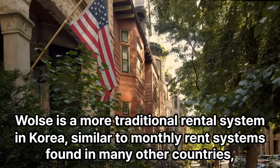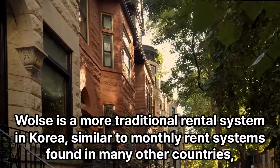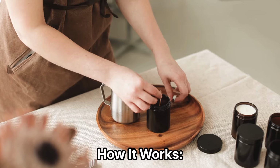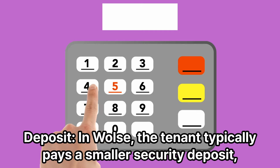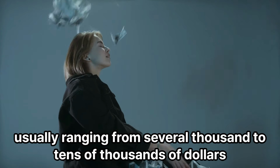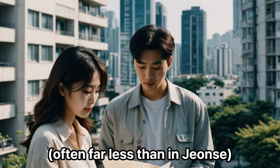2. Wolse is a more traditional rental system in Korea, similar to monthly rent systems found in many other countries, though it still has a distinctive structure. How it works. Deposit: in Wolse, the tenant typically pays a smaller security deposit, usually ranging from several thousand to tens of thousands of dollars, often far less than in Jeonse.